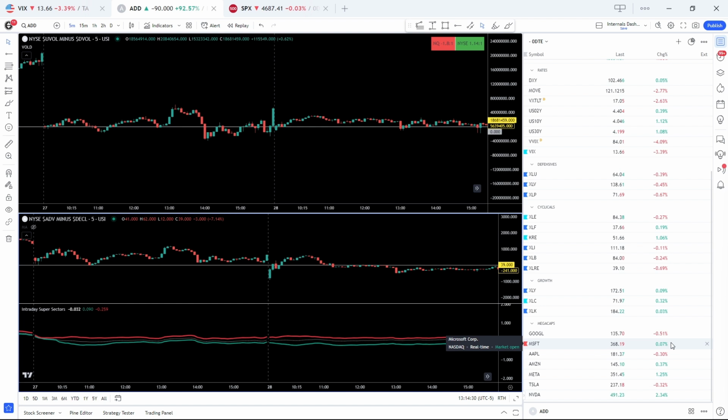Now, if you're looking at market internals and everything is green in positive territory, you may want to have an upside bias. Conversely, if everything is red in negative territory, you probably want to have a downside bias. But when conditions are mixed, neutral, generally a good indication that there's not a whole lot of directional bias in the market, and you're more likely than not to see low volatility.